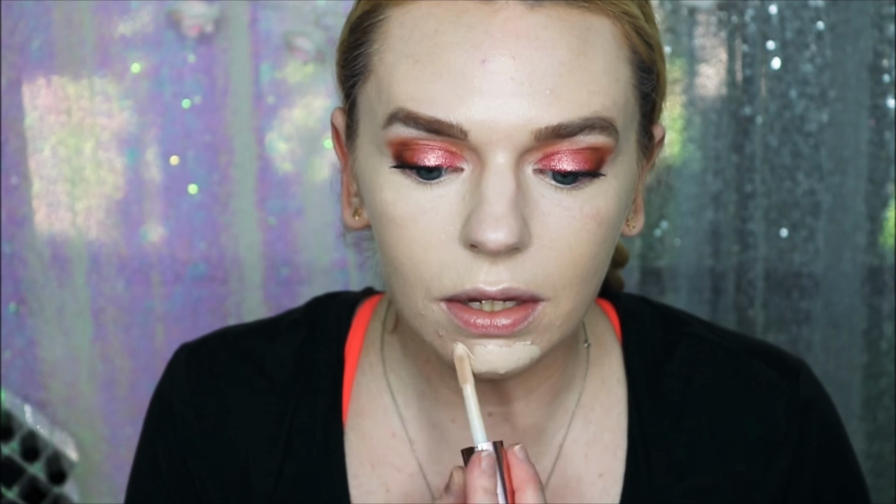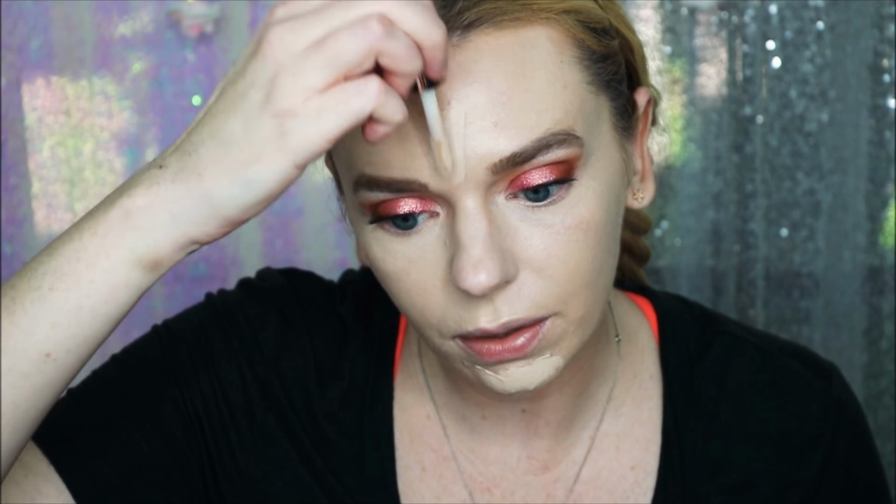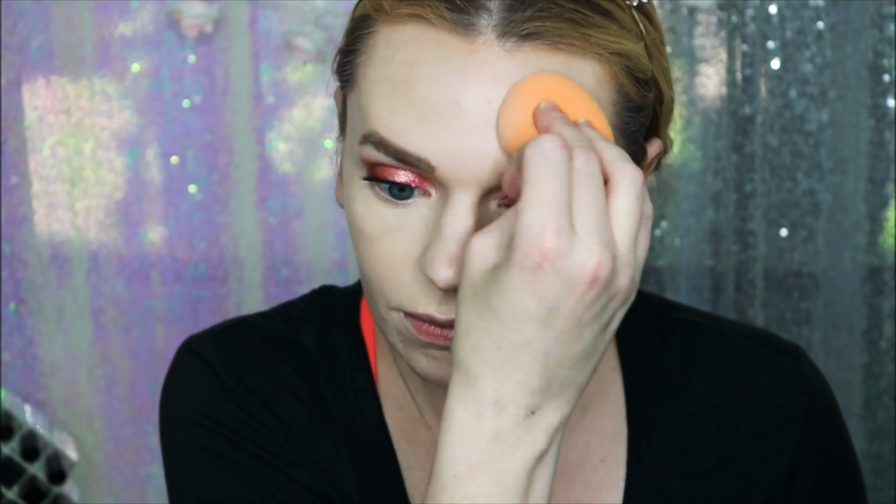Alright, so let me do the chin and the forehead. I'm going to use the Makeup Revolution concealer in C1. This is a lot less warm tone than the Too Faced one. I'm going to be looking whack as hell. Okay, so let me put some powder.